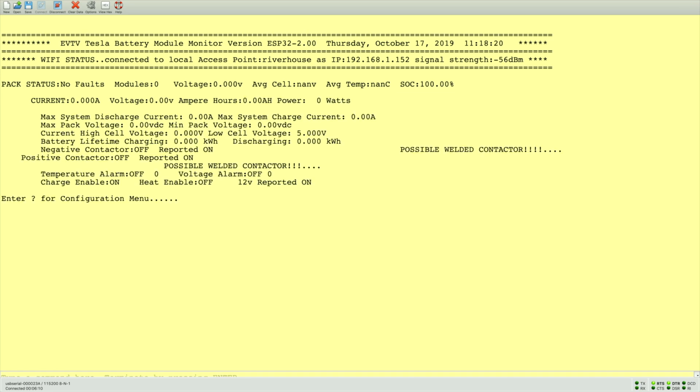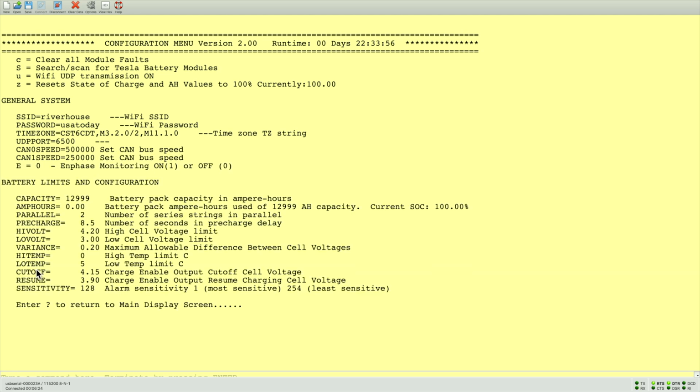Let's go to our config screen. And here we are. Notice that we have our high temp set to 0. We're not going to use the heat enable for our temperature anyway. And so by setting this to 0, we're signaling the software that we're going to be using a schedule to switch an AC relay or contactor to apply grid power to our inverter.